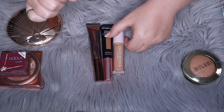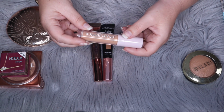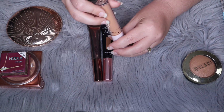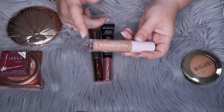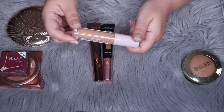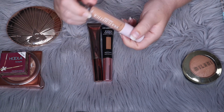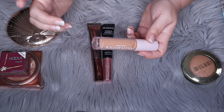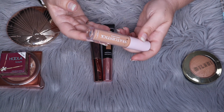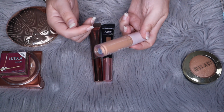Okay, my liquid ones here. So first up, we've got the Centre of Attention Cosmetics Snatch Stick Cream Contour. This one is in number 2, Fair Warm. I think I really need to get the shade lighter because it's a little bit darker for me. But when I do want a cream contour, this is really nice. I do actually use this for some of my creative looks where I use paints and creams. I don't reach for it very often, but I am going to keep it because I do like the formula.